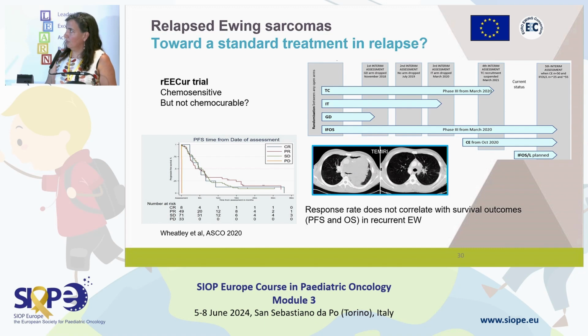What we learn is that what we have done for years was quite wrong. It means that we evaluated new drugs using the response rate, but response rate is not linked to survival in these patients. Then now we have changed the way of evaluating things, and we are looking for progression-free survival rather than response rate. Because as you can see, you can have a very huge response to the chemotherapy, but at the end, you will not be able to cure your patient.